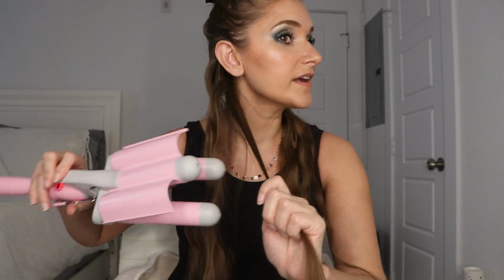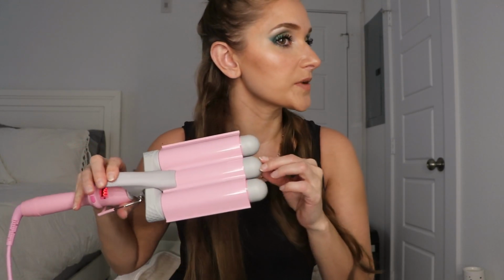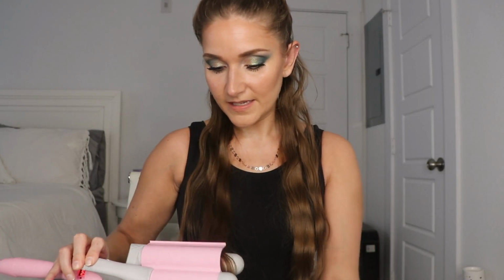Now normally I would leave the ends of my hair out, whether I'm curling it or waving it, but because this barrel is so wide, it's actually getting all of my hair, which is a good thing. I used to leave the ends of my hair out of my curling irons because my hair is pretty long, and not all of the curling irons would fit all of my hair. So I would leave the ends out, but this one's wide enough that it's getting all of my hair. So I'm done with this bottom half here. Already loving it, can't wait to do the rest.